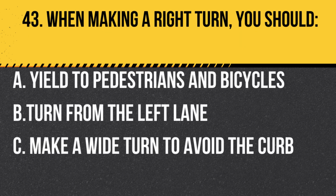Question 43. When making a right turn, you should A. Yield to pedestrians and bicycles. B. Turn from the left lane. C. Make a wide turn to avoid the curb. Answer. A. Yield to pedestrians and bicycles. When making a right turn, you should yield to pedestrians and bicycles before proceeding with the turn.